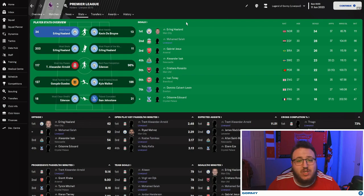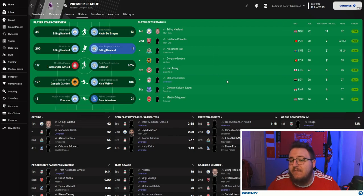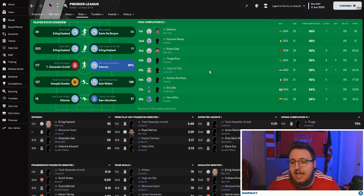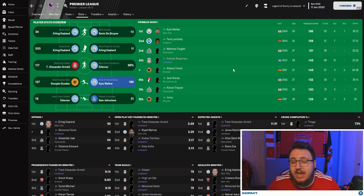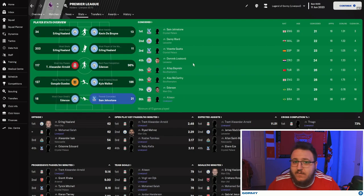Now, for player overview-wise, we're going to talk about Liverpool first. Mo Salah had 28 goals, second to Erling Haaland, who had 34. Most assists, Andy Robertson with 12, and Trent Alexander-Arnold with 11. Mo Salah with 5 player of the match performances. Most key passes, Trent Alexander-Arnold with the most in the league with 117. Virgil van Dijk was 5th for best pass completion at 95%. Andy Robertson had 145 of the most dribbles made alone. Alisson was first for most clean sheets with all 16, and was 8th for fewest conceded.